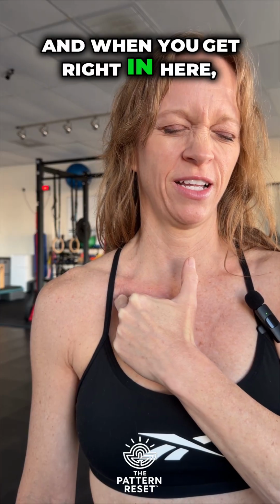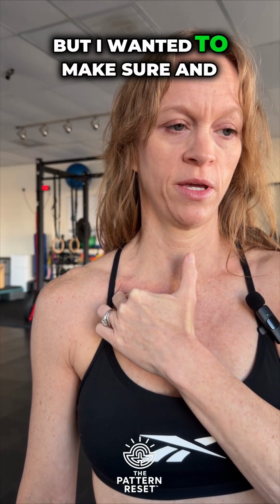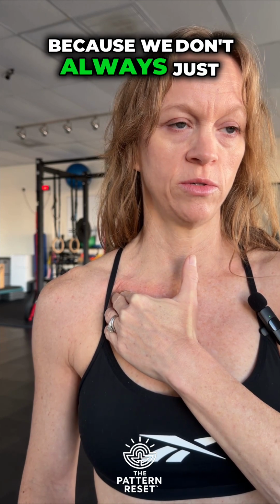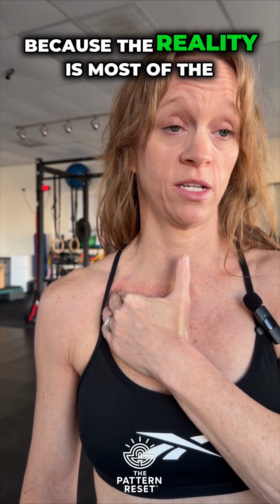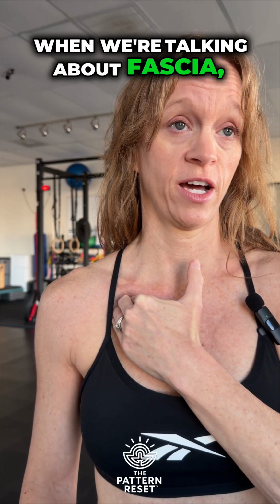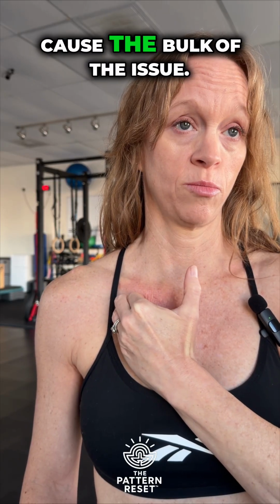Now, when you get right in here, boy, this is the fun spot. This is where you'll really start to feel it. But I wanted to make sure and start over towards the middle, because we don't always just want to go straight to that particular area, what we might call straight to the source, because the reality is most of the time it's not. When we're talking about fascia, it's usually surrounding areas that cause the bulk of the issue.